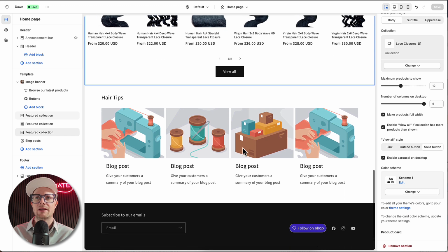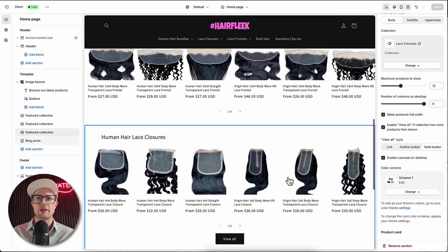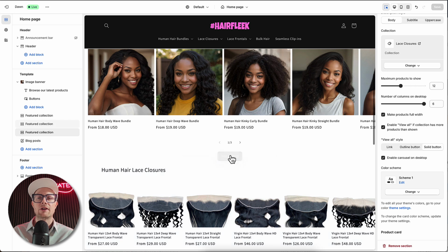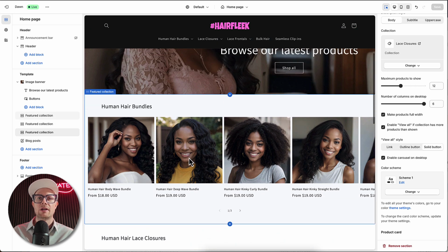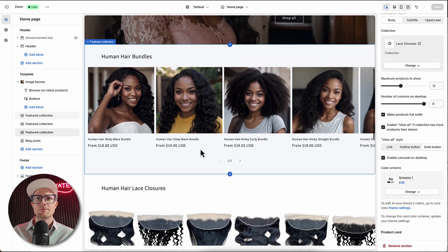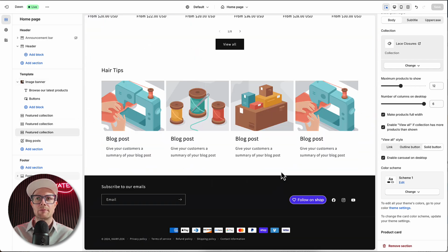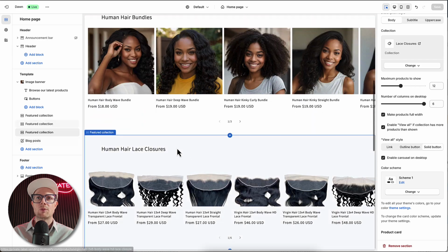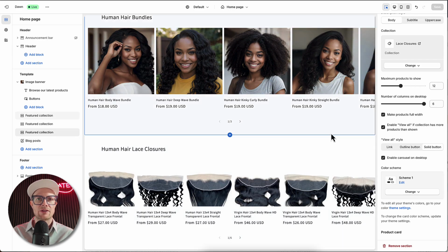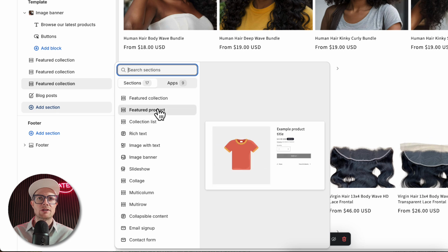This is definitely not the finished look here. We're going to wait for the blog post to come in. That's going to help fill it in. And then we're going to have to figure out something to help break up all of these products here. So we might have some information. I've got to figure out where we want to put the information. We might add some text at the bottom here. We might break it up with some text inside here. I haven't written that text yet, so we're not going to put that in. We might add a section. Let's see here.